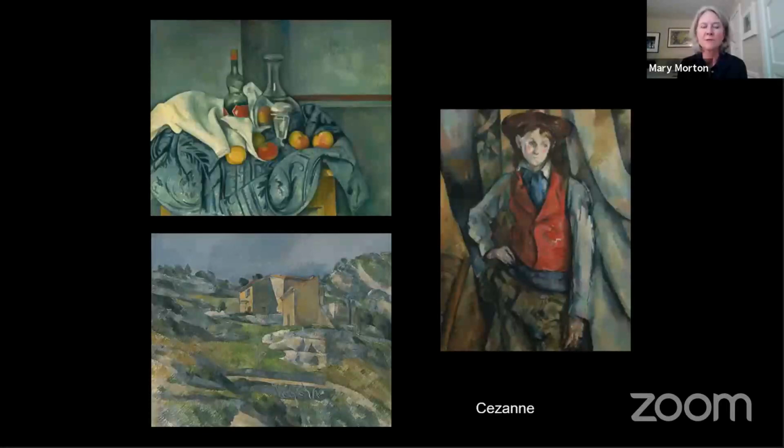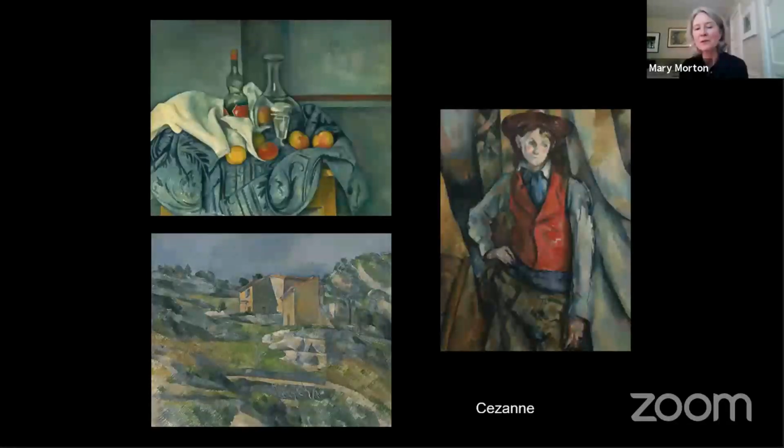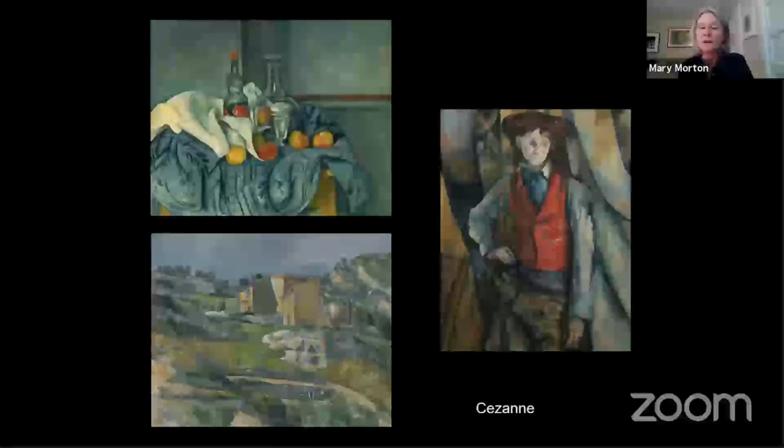There's the still life with the peppermint bottle in the upper left, this marvelous Houses in L'Estaque, and then I hope you're all familiar with the wonderful Boy in a Red Waistcoat, which was Paul Mellon's favorite picture. And it was the cover image of our great Cézanne Portraits exhibition that we did a couple of years ago. And this was the one that we shared with the Musée d'Orsay. We do quite a bit of work with the Louvre, of course, and with the Musée d'Orsay, among other French museums. But we had a wonderful time working on Cézanne's portraits with our colleagues at the Orsay.